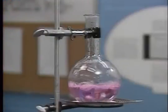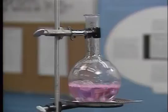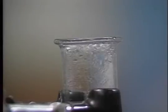Only heat containers with openings. A boiling liquid changes to gas, which must be able to escape. Gas can't escape from a closed container, and the pressure that builds up can burst it.